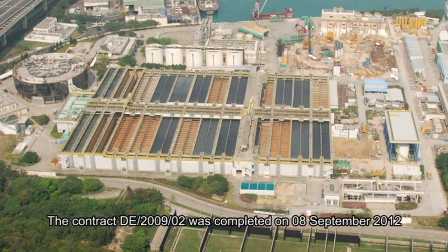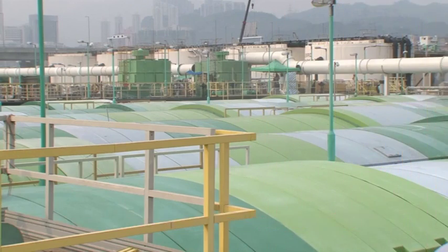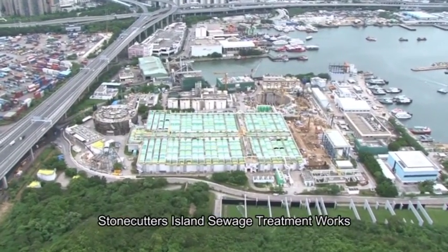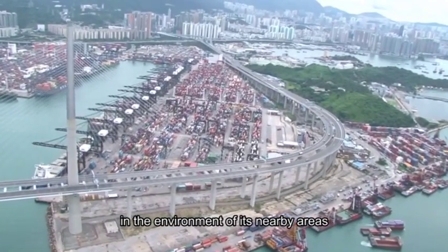The contract DE/2009/02 was completed on the 8th of September 2012. Upon completion, odour control of Stonecutters Island sewage treatment works has been enhanced, and consequently there is a significant improvement in the environment of its nearby areas.